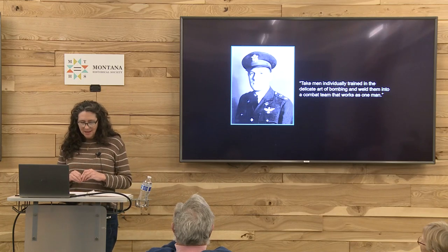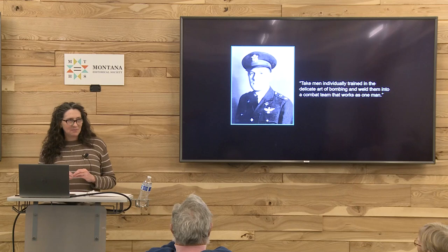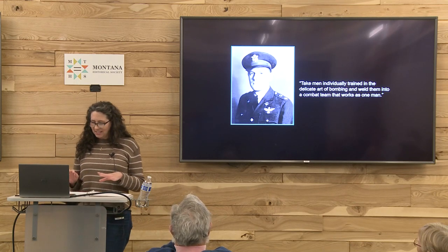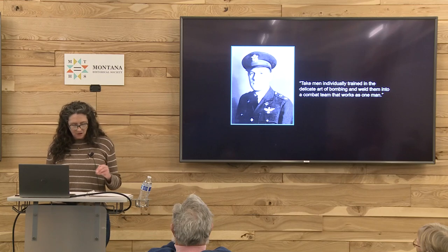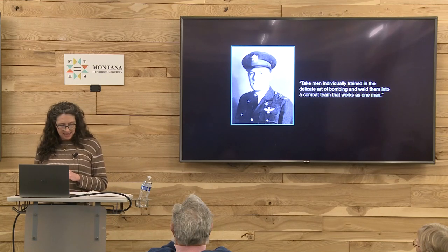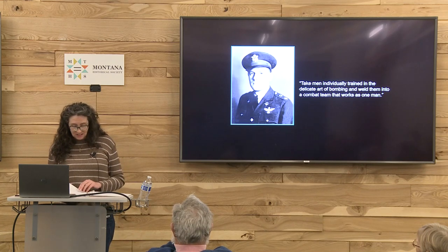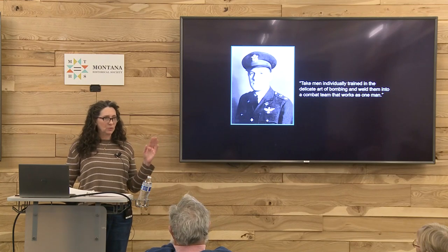So I'll quote him. Take men individually trained in the delicate art of bombing, and delicate art is not a funny way to say it, and weld them into a combat team that works as one man. Particular stress is laid on the ability of this united team to take a four-engine bomber to any target within maximum range, day or night, fair weather or foul, over land or sea, bomb the objective successfully, and present the maximum defensive firepower necessary to ward off attacks by the enemy pursuits en route.